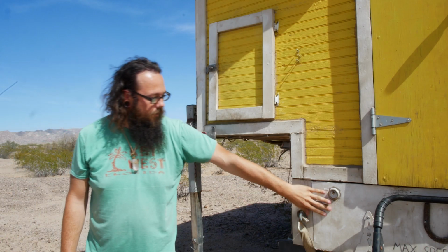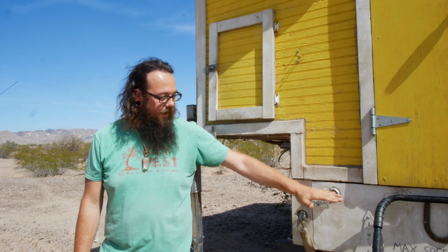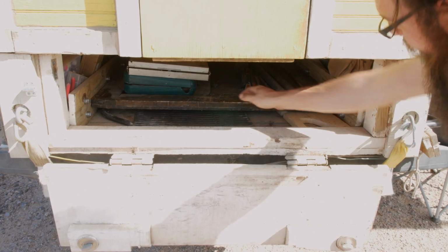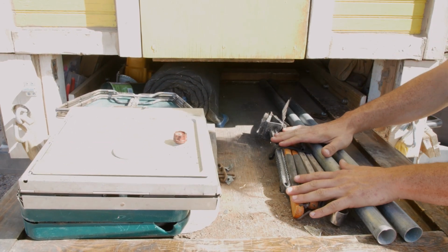We also built in storage underneath, so the floor of the interior is here. Everything below, there's a storage drawer that comes out, and we can store our jacks as well as propane cooking stoves and anything else I can fit in there.